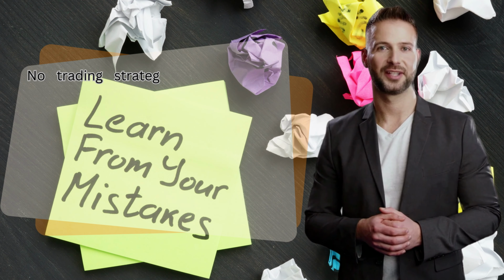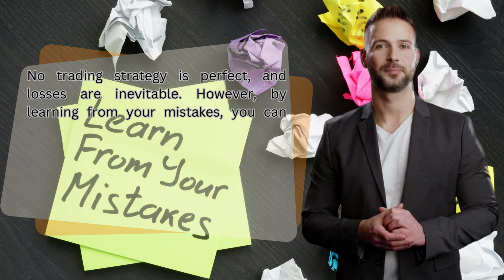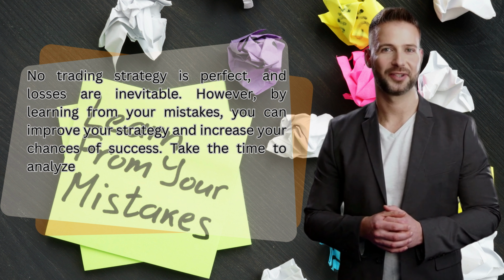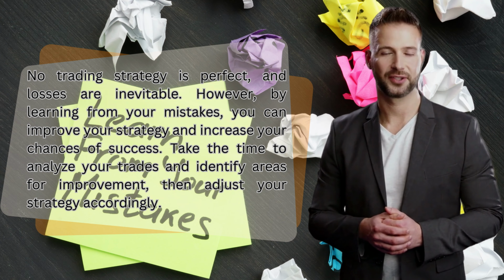No trading strategy is perfect, and losses are inevitable. However, by learning from your mistakes, you can improve your strategy and increase your chances of success. Take the time to analyze your trades and identify areas for improvement. Then adjust your strategy accordingly.